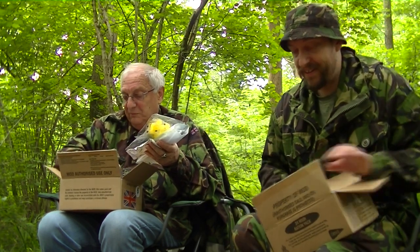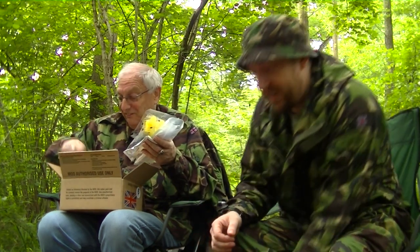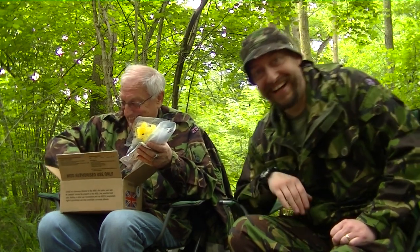Right, toilet roll, of course. That has to go in there. So, should I go al natural with the leaves that God provided? You're going to be eating leaves. No. Eat shoots and leaves.